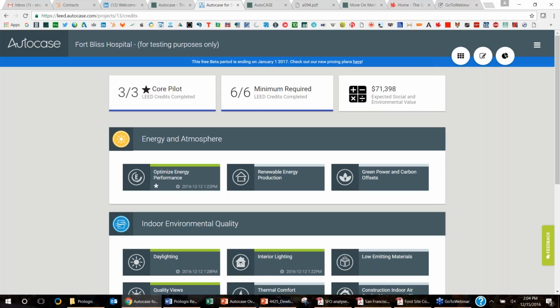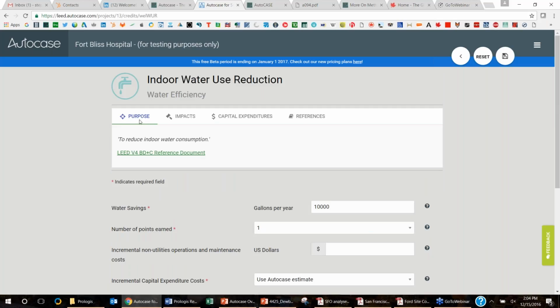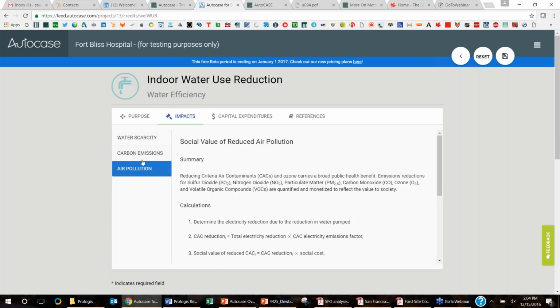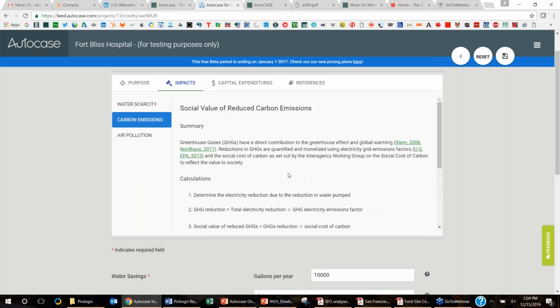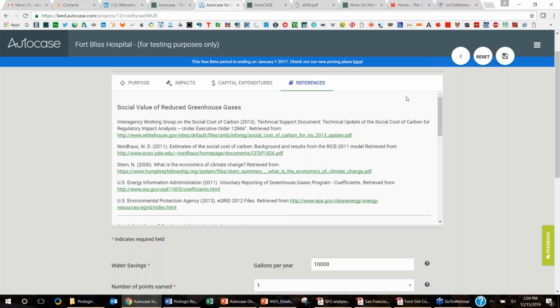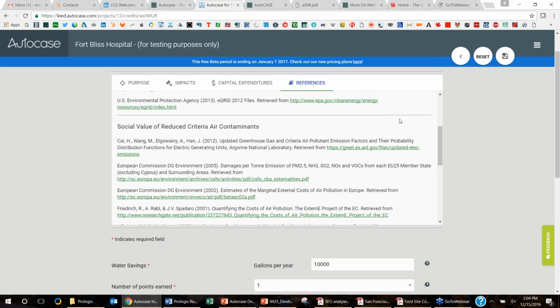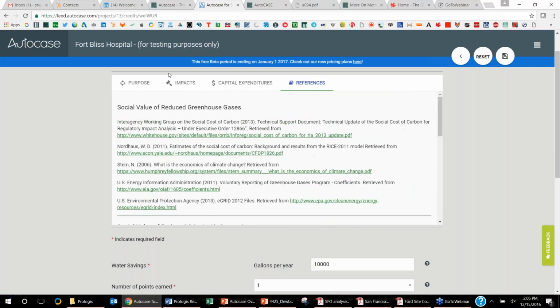Yep. So if you look at indoor water use as an example, and you look at the guidance and resource information at the top, you can look at impacts, for instance, and you can see that carbon emissions and air pollution are considered in outdoor and indoor water use, related to the impacts of pumping and treatment of water. So that's absolutely part of the life cycle impact on carbon, and criteria air contaminants are considered in the water valuation, not just the value of leaving water in its natural state or not using up water, but the value of not having to treat it and not having to pump it. So that is included.